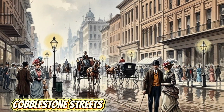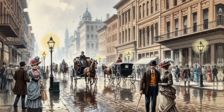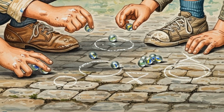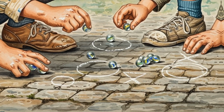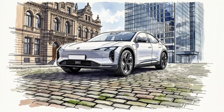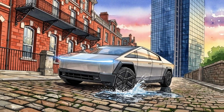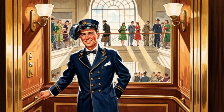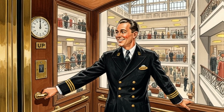9. Cobblestone streets. Once upon a time, nearly every city street was made of cobblestones. They lasted longer than dirt and gave horses steady footing, while their rhythmic clip-clop became part of the city's soundtrack. But cars didn't roll smoothly on them, so asphalt quickly took over. In some historic districts, though, you can still walk across those same stones and feel like you've stepped back in time.